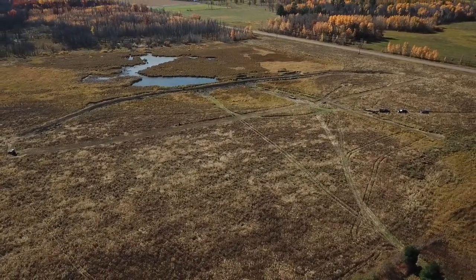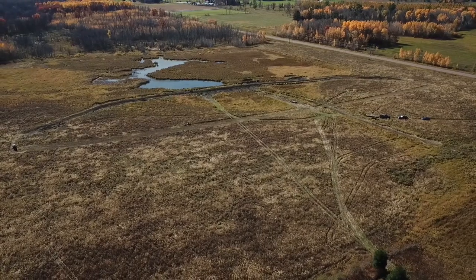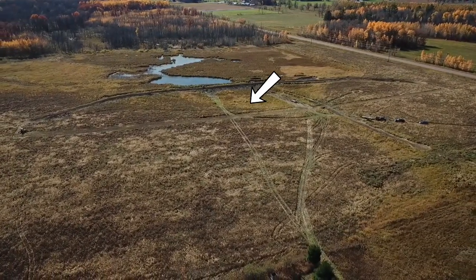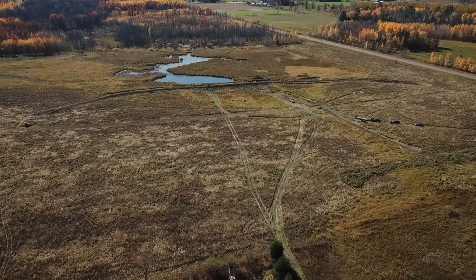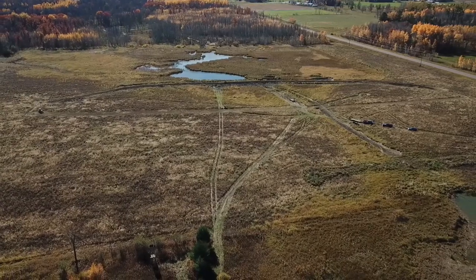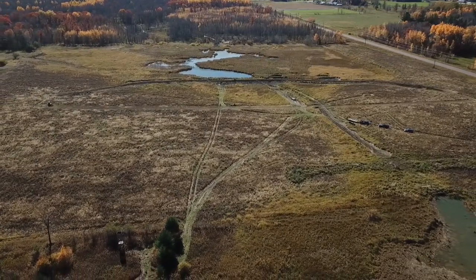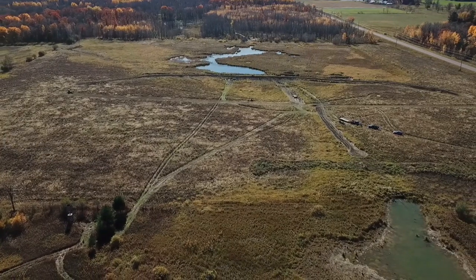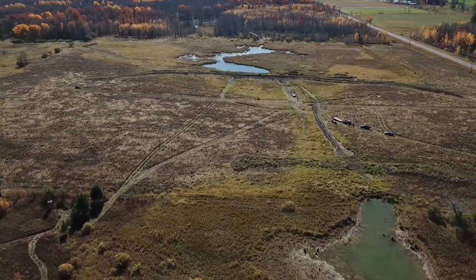Again, the whole hope is down by the berm, that area, if I can get water down there, I should be able to flood 2 to 3 acres worth of food plot. And if I get this thing seeded next year, we might actually be able to put it into use for hunting season next fall. So we'll see what happens.